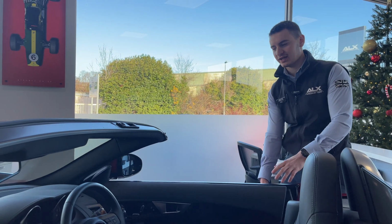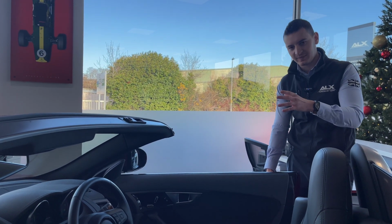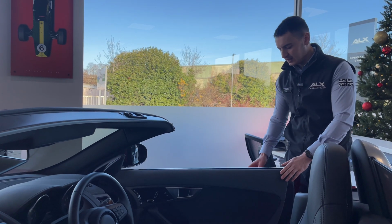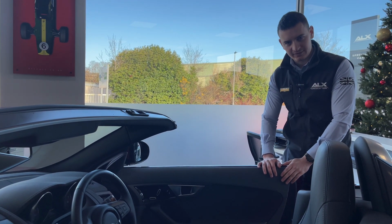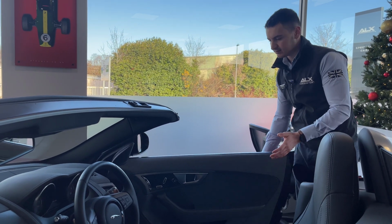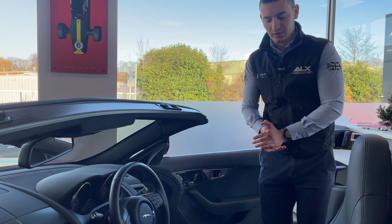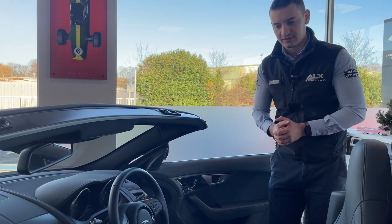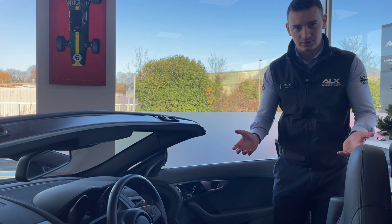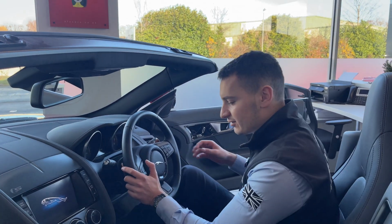So getting in the Jaguar F-Type, it starts to become apparent what a special car it is, and it does make you feel special driving a car like this. Even to open the door handles is actually quite different. On the outside of the door handles, you open it from beneath, and that's how you open the car. Getting in the car, you'll see the leather is very apparent it's just a 25,000 mile car because there's very little wear at all. Obviously you're going to expect some, but on this particular example, there's very little to speak of.